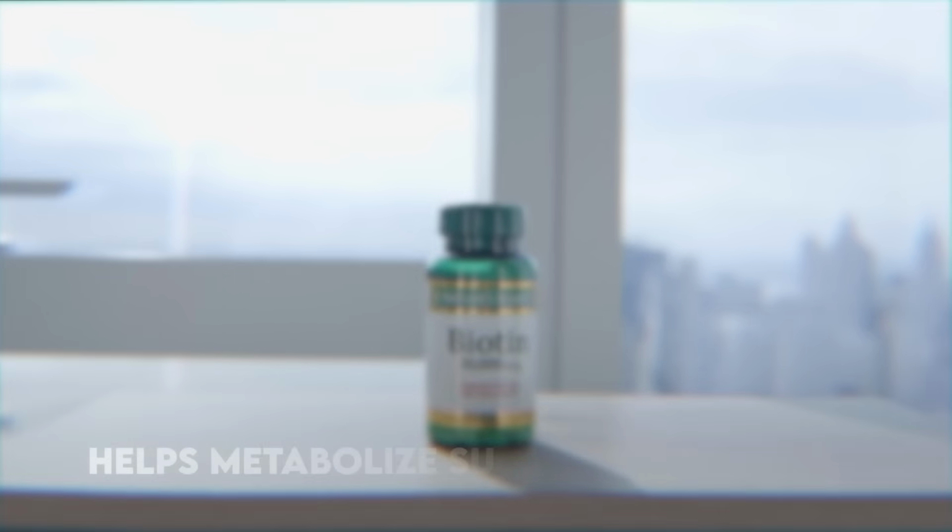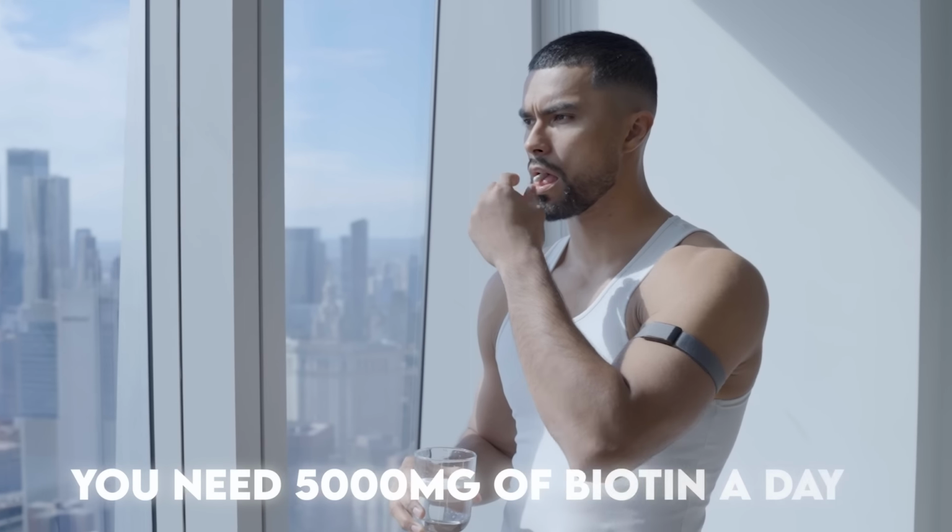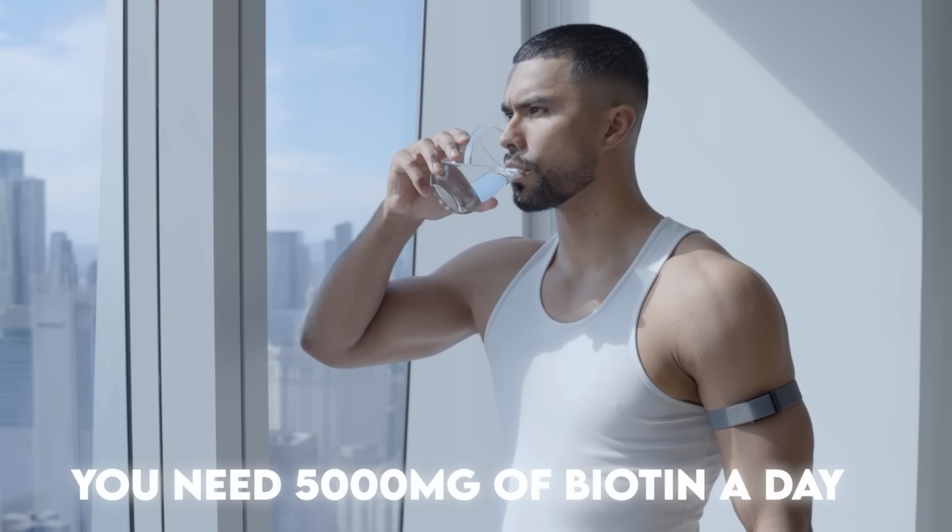Because your body doesn't have enough biotin. You see, biotin helps metabolize sugar and bad fats in your body, which aids your skin into producing more protein and making it firmer. Daily, you need about 5,000 milligrams of biotin. Most of you never think about that when it comes to clear skin.